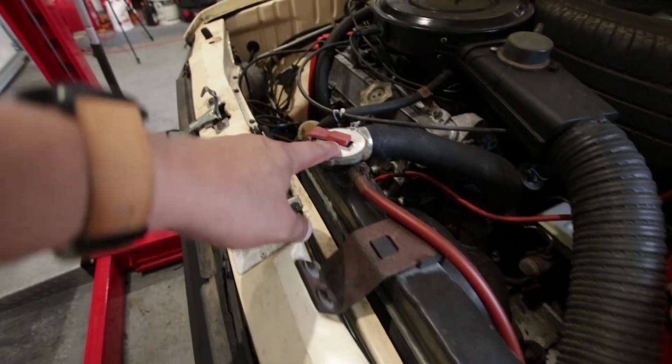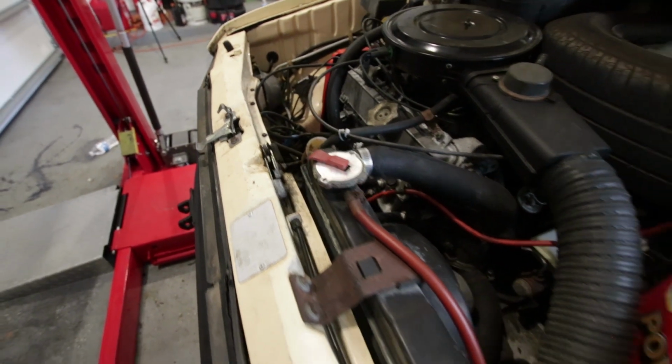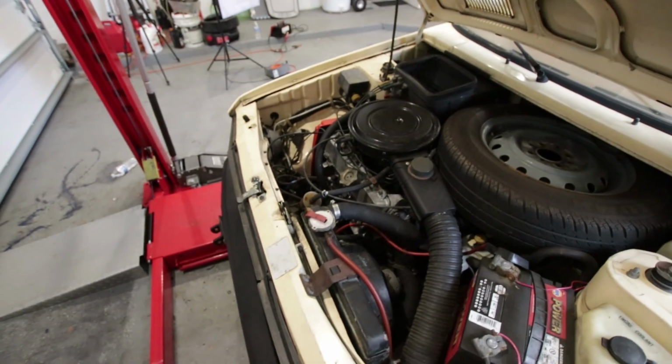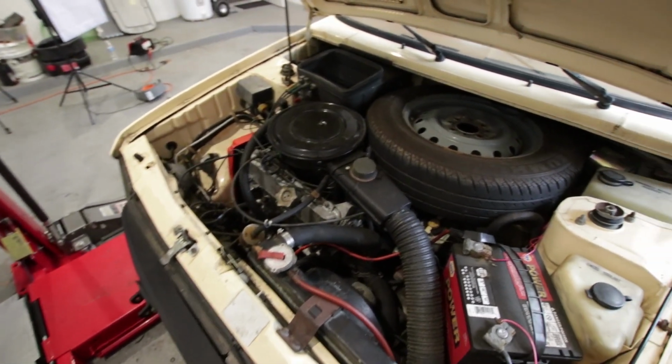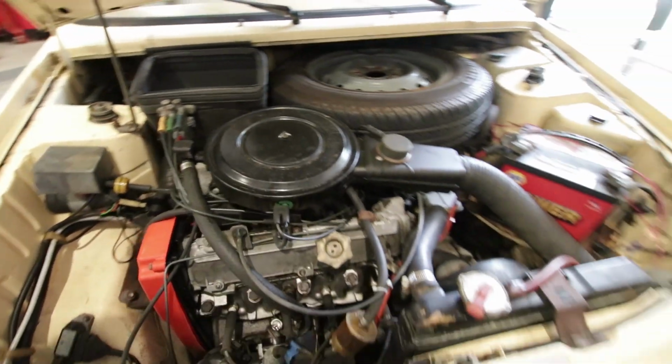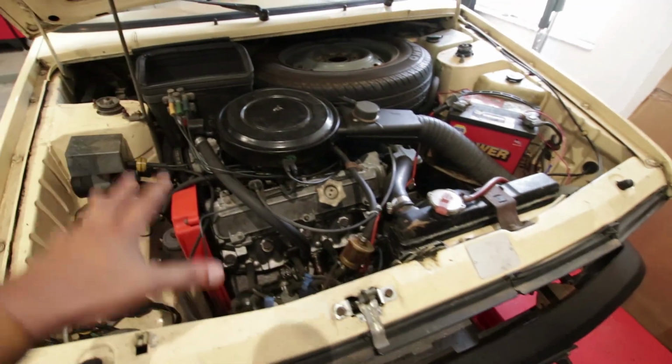Do you know if this cap actually works? No, never attempted to open it. Okay. It cools the car, so I don't touch it. If it works, don't fix what ain't broken. Okay, well, that is a very Yugo thing to say. So that's the engine. It's front-wheel drive, obviously. 4 forward gears with a really lanky, really weird shifter.